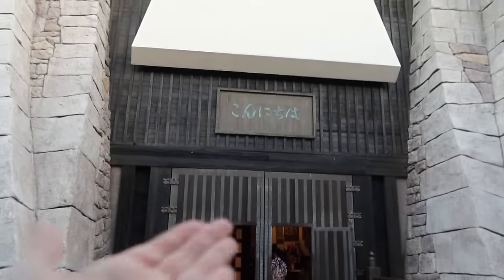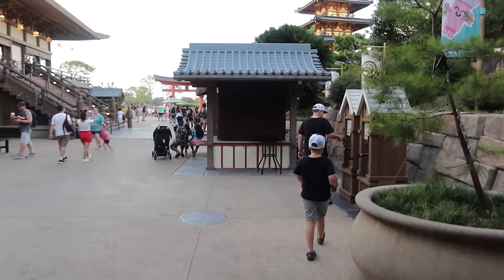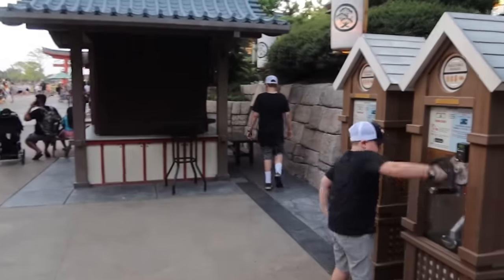We finally made it out of the store. There's just so much to look at in there. I love that store. The kids did end up picking one treat apiece, and we will show you what we got in just a minute.